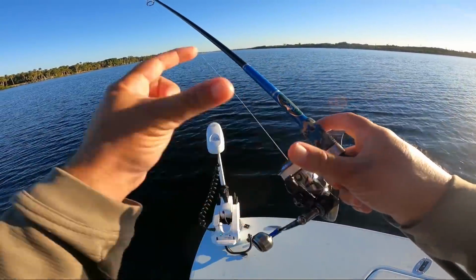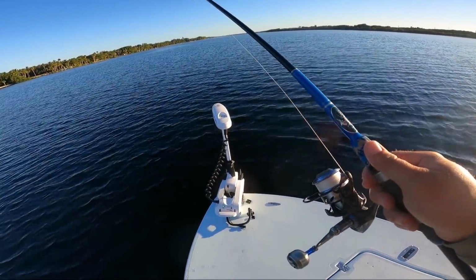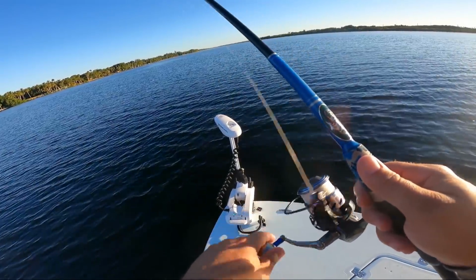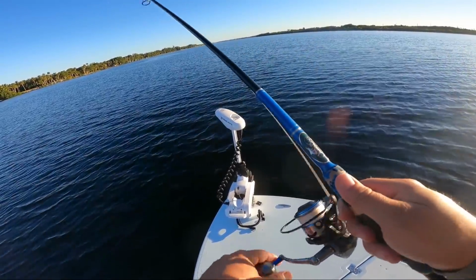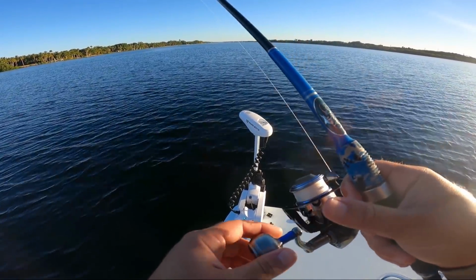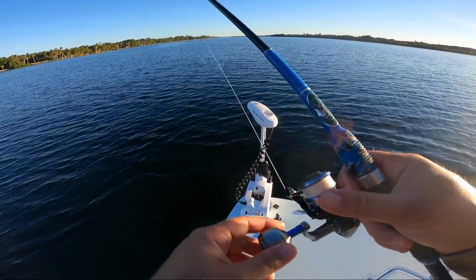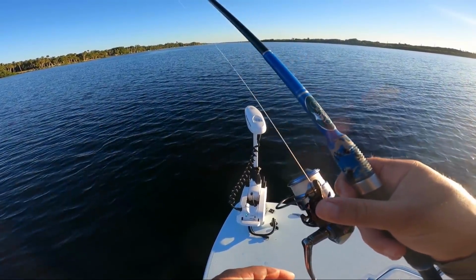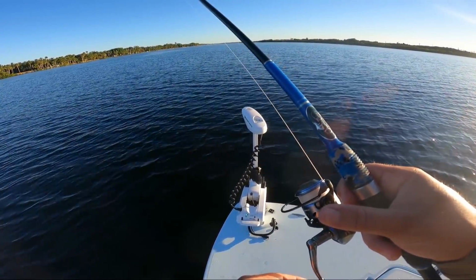That bucktail jig with the little worm tail on the back is not something you see in the south very often, but it's really common for fishing for striper and bluefish up in the northeast. It's just a micro version of what they'd throw off the surf for big striper, and it's perfect for catching pompano, trout, ladyfish. I've caught really nice flounders on the exact same setup.